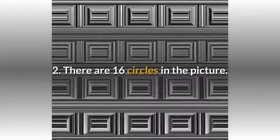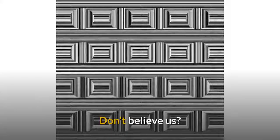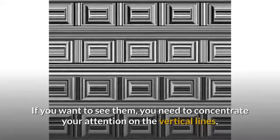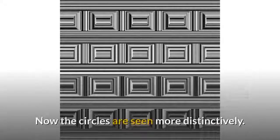Number 2. There are 16 circles in the picture. Don't believe us? If you want to see them, you need to concentrate your attention on the vertical lines. Now, the circles are seen more distinctively.